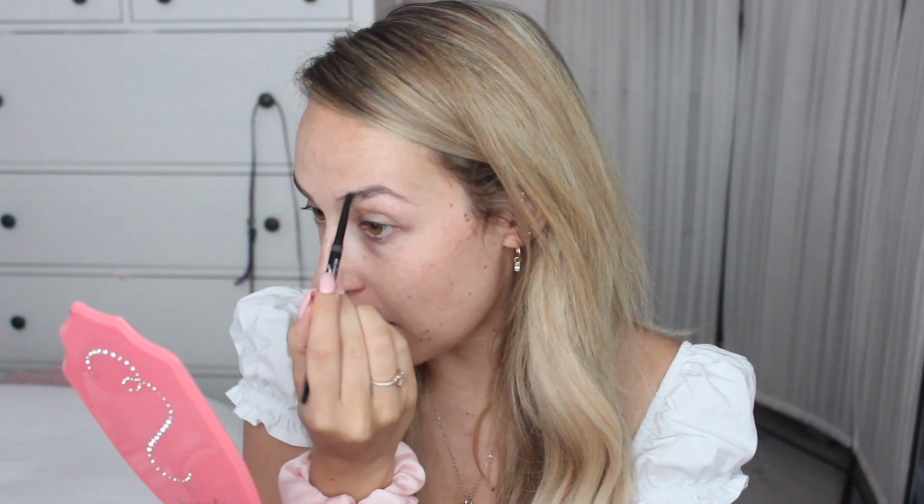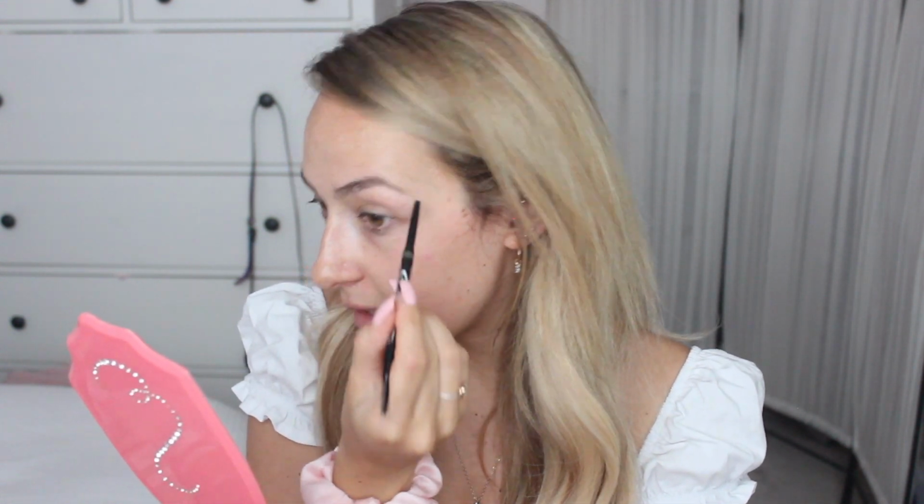I just filled in one brow and I was using the signature brow from KVD Vegan Beauty, in the shade medium brown. I was explaining that I haven't had my brows done in a long time, since well before lockdown. I think it was maybe January the last time I got them done, so they're not really in great shape. There actually is no shape to them.